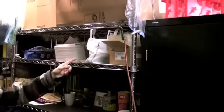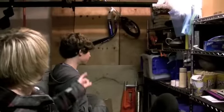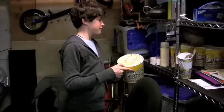Like for the movie theater scene, the popcorn buckets and the Dairy Queen cups. And there's a scooter that they didn't use for the show. This is kind of cool. Oh yeah, that's the understudy scooter. We have understudies for everything. We have fake popcorn. We have about 7 buckets of fake popcorn.